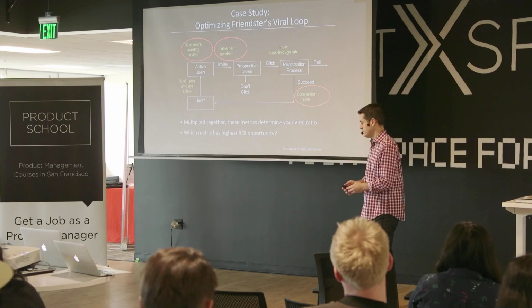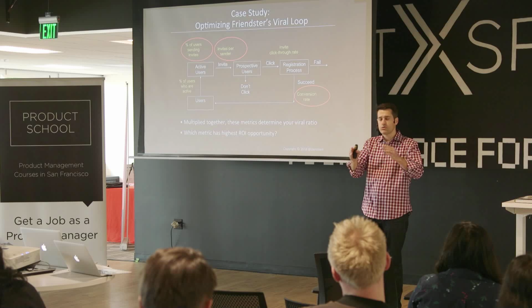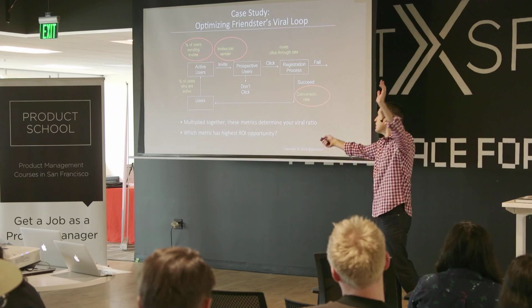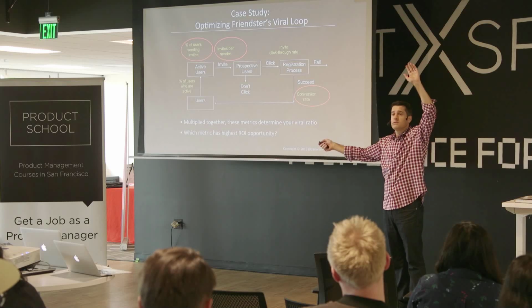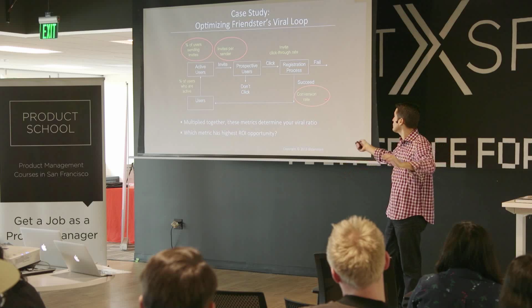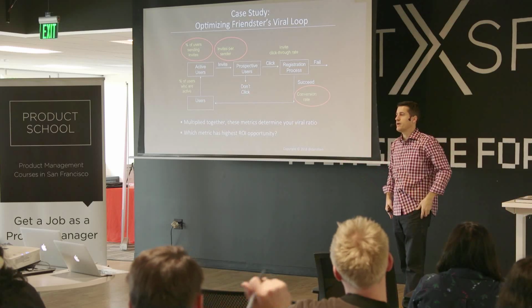Let's make it simpler. Let's boil it down to these 3. Percentage of users sending invites, invites per sender, and conversion rate. I want you to think about which one would you focus on. Again, I know you don't have a lot of information. Raise your hand, please. Who would focus on percentage of users sending invites? Okay. Who would focus on invites per sender? Who would focus on registration conversion rate? Okay, that's the most popular one, right?